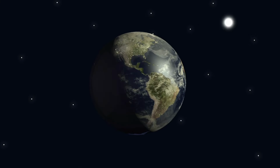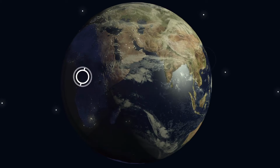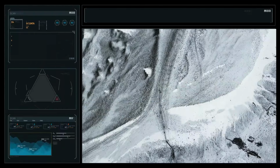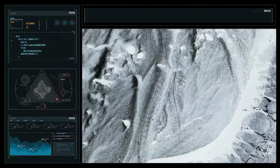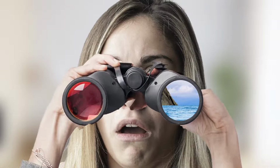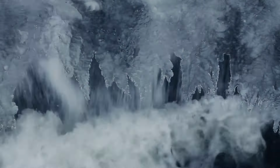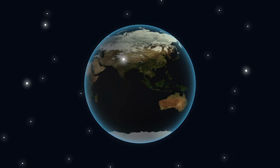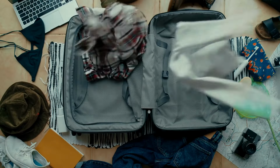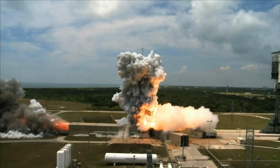The largest volcanic region on Earth is not in Africa or Japan, but under the ice of Antarctica. Scientists found 138 volcanoes in its western part, and if they decide to go wild, you'll surely notice it. They could melt huge amounts of ice that will move into the ocean, raise its level, and make our planet uninhabitable for humans. But before you pack your things to fly away to another planet, hear me out.